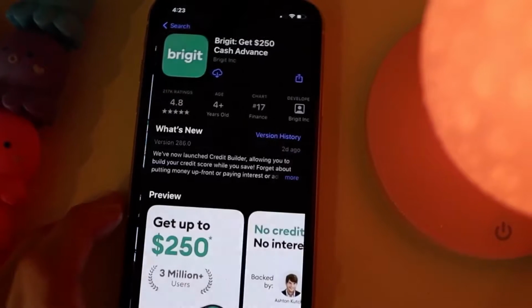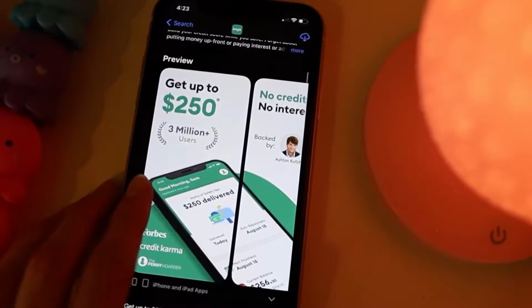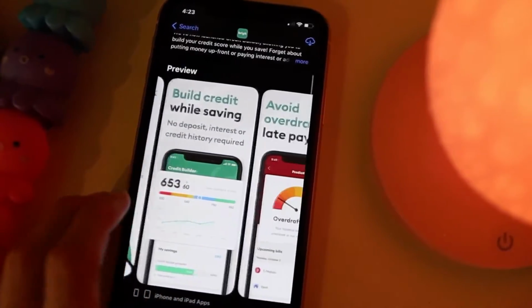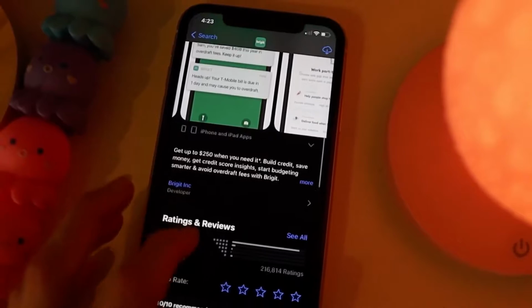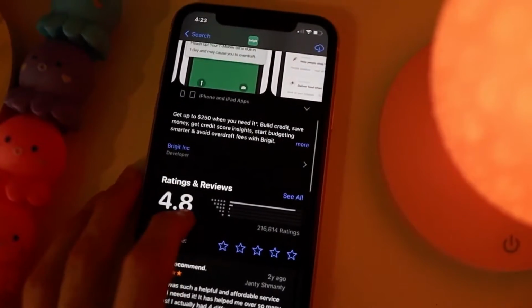Bridget is a full-featured personal finance app that can also help you track your spending, stick to a budget, and also head off costly overdraft fees by automatically sending you a cash advance before the bank balance goes negative. Bridget's also been downloaded more than 4 million times and boasts celebrity backers like Ashton Kutcher and Kevin Durant. As with most of these cash advance apps, Bridget does not require a credit check.